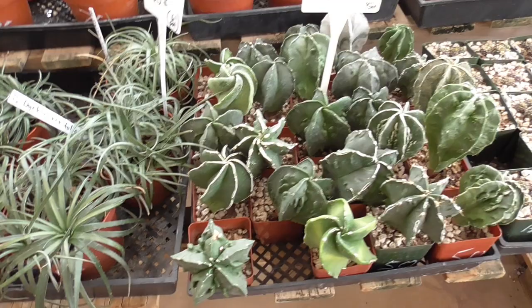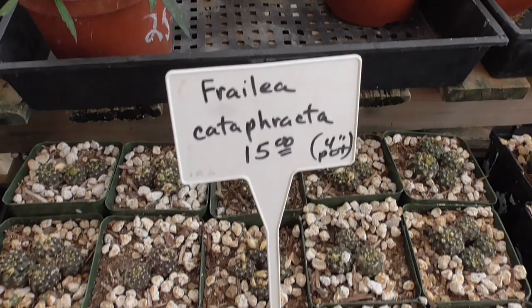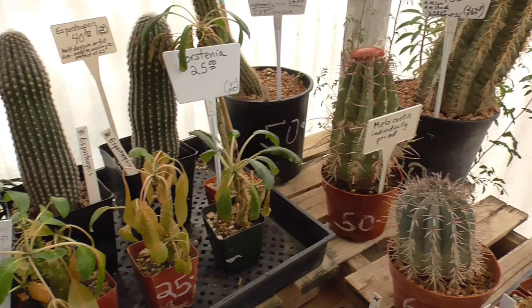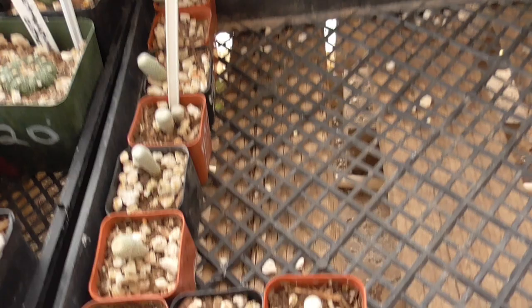Some more astrophytum here. Sorry, the light's coming in from the back, so it's a little dark. Astrophytum asterias, these are $20 each. Got some Epithelantha micromeris here. Looks like little seedlings.